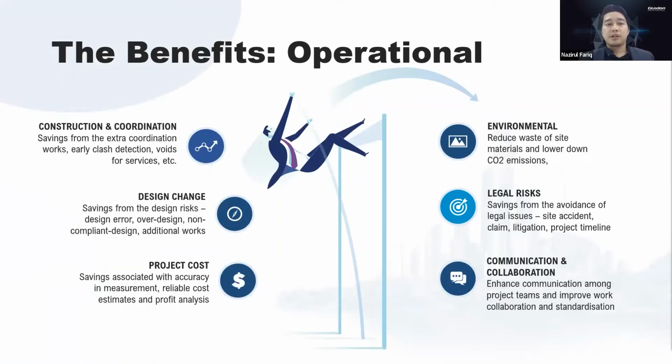Okay, I'll just have a quick run through the benefits. I'm talking about the operational level. We have to realize that the benefits of BIM itself can be on the operational side as well as the business side. So I'll touch on the operational side first. If you look at the benefits in general, I need to emphasize that we cannot see the benefit directly as a form of profit or monetary gain only. We have to see it as the overall processes, operation, and how it affects the long term.